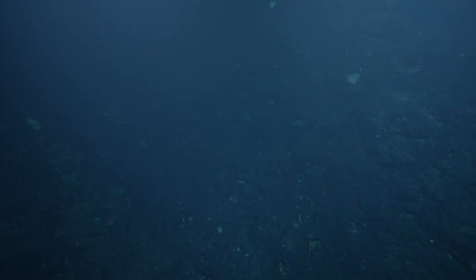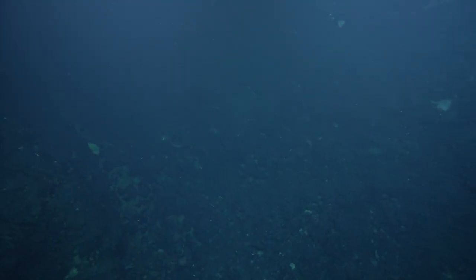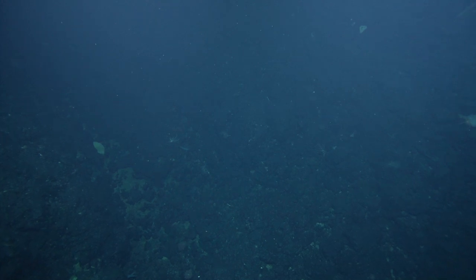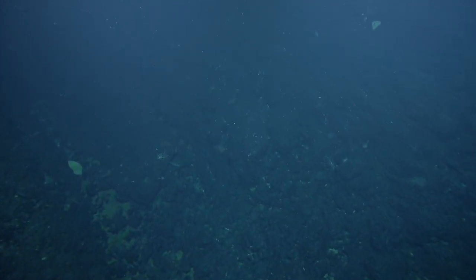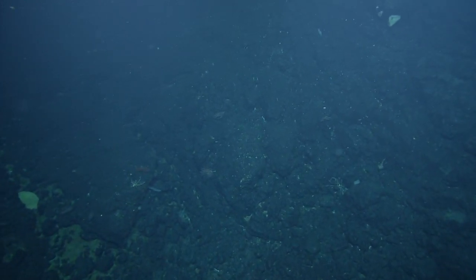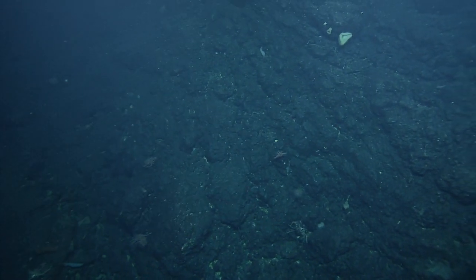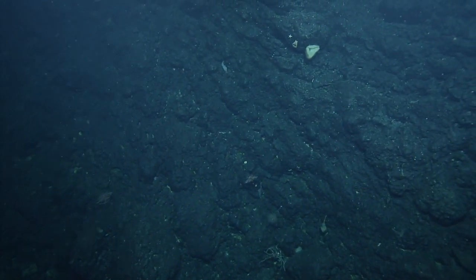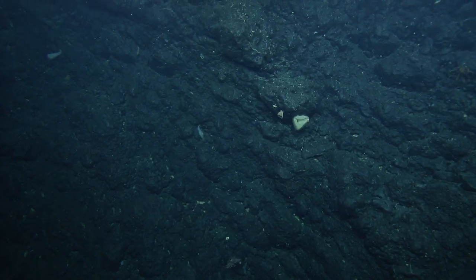Little opening down at the bottom of the frame, right? There's something large and white, upright, up and to the right. It might just be that sponge.